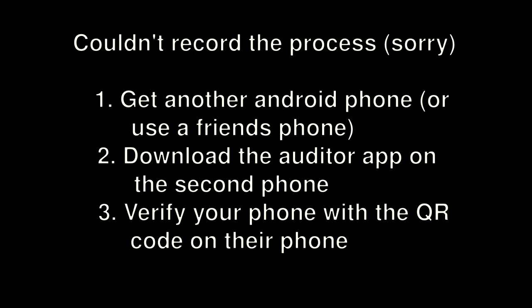Secondly, you're going to need to use the Auditor app in order to verify the installation. So there's a little tutorial inside the installation guide which tells you how to do this. Essentially, it's already pre-installed with GrapheneOS, so you don't need to download it from F-Droid or the Play Store or anything like that. So normally how this works is you'll need another phone, I don't know, an Android phone or something like that, and you pair with their phone in order to verify that the operating system that was flashed onto your phone is the correct one.